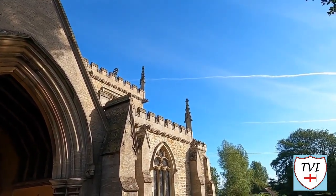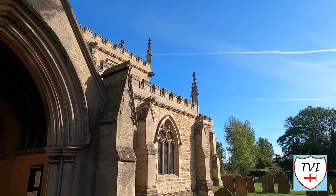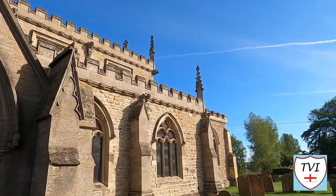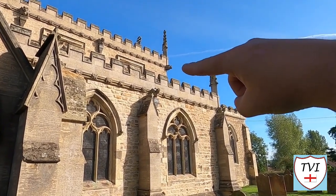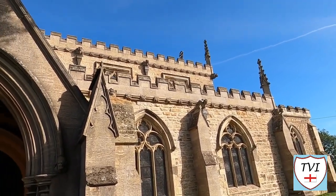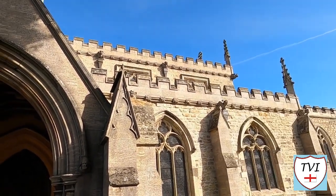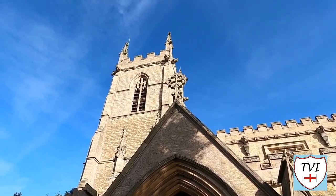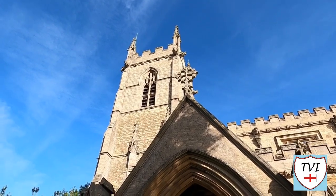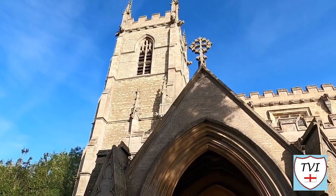I always like to see a church with pinnacles. There's some gargoyles up there as well. One on the end there, and one on the end up there. And there's one in the middle. Oh, two in the middle. Wow. And they're on the tower too. Keeping a watchful eye over the village.